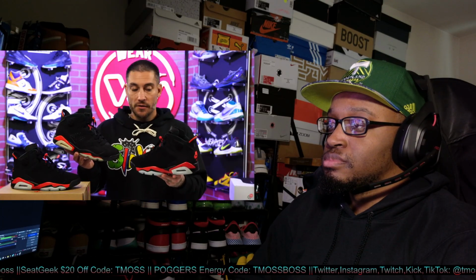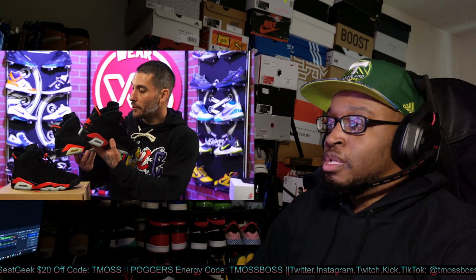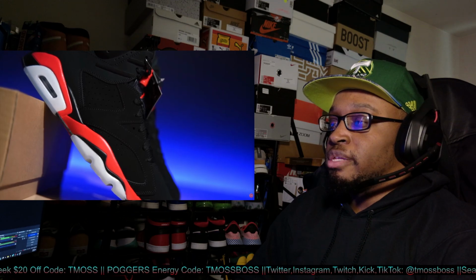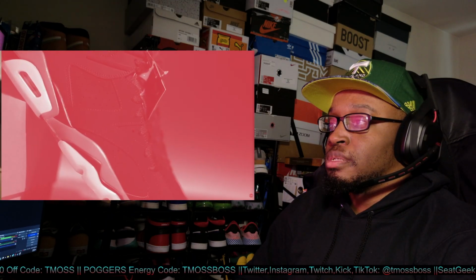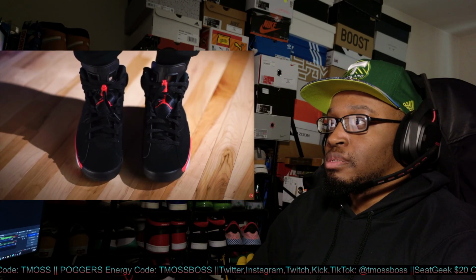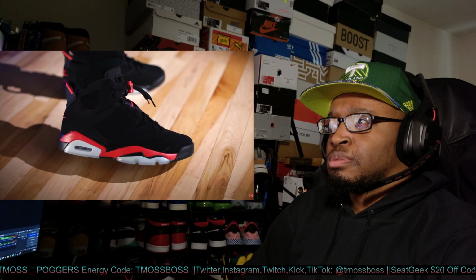But yeah, one thing also that's missing is the 3M reflective stuff that is behind all of the perforations on the regular infrareds, not featured here. That's not so weird. One of the things that they said in their press release of the shoe is that they actually extended the tongue to be 2 millimeters taller, which is supposed to be more exact to MJ's actual pair that he wore in 1991.